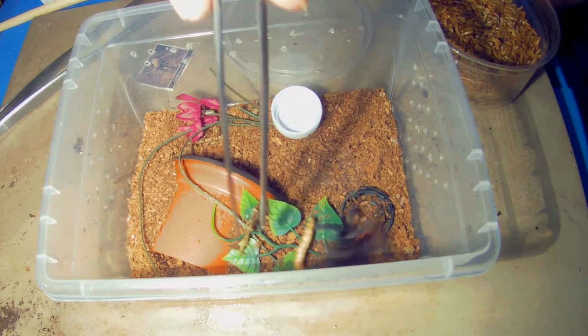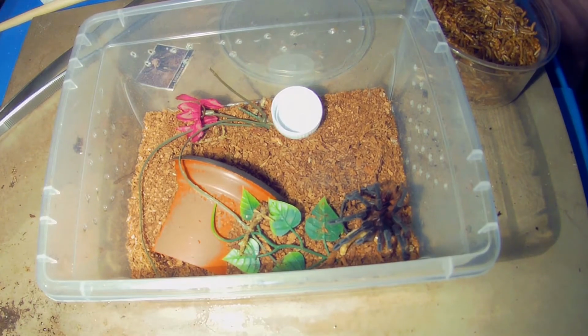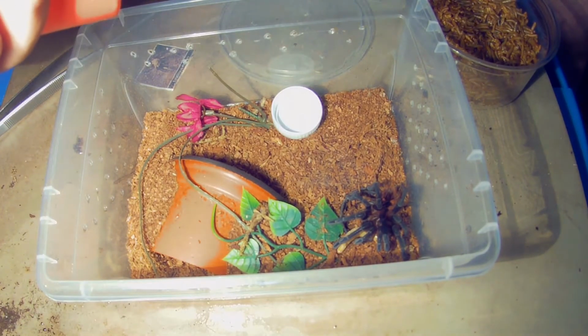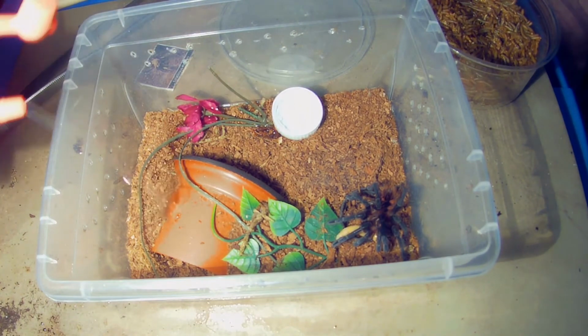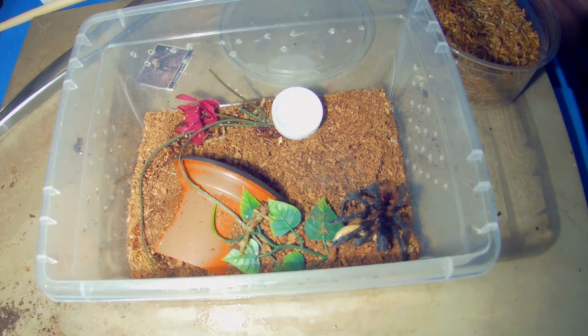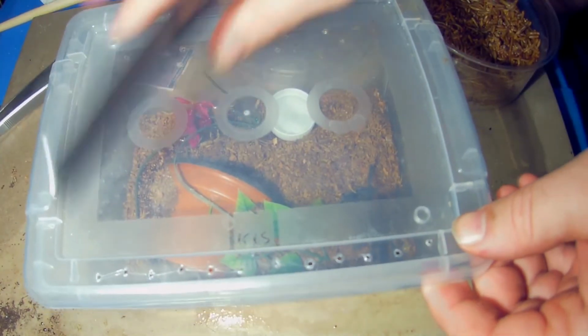Oh yeah, I piss him off. Okay, put the lid on. There's a reason why we don't have the fan going in here. It's because of him. That's our Pamphobeteus that is super flicky. Oh god, yeah. He's like psycho number two.